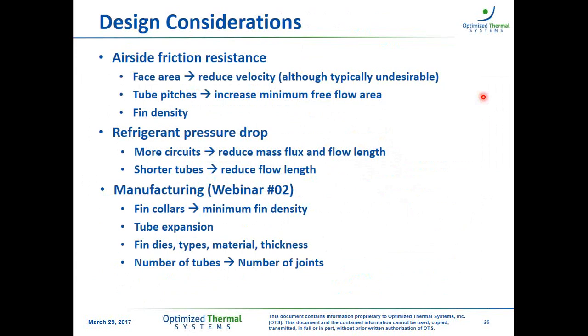Other ways to do it are finding tube pitches that increase the minimum free flow area or reduce the flow acceleration inside the tube bundle, which can increase the pressure drop as well. And we can play around with the fin density to reduce the actual surface that is going to pose additional resistance. On the refrigerant side, one way to do so on tube fin heat exchangers is to have more circuits. Having more circuits, we have reduced mass fluxes and overall flow length, the overall path of the refrigerant, or even having shorter tubes, if that's the case.